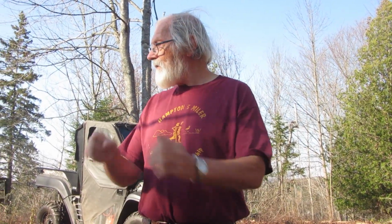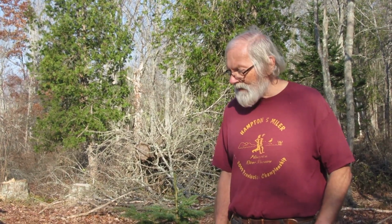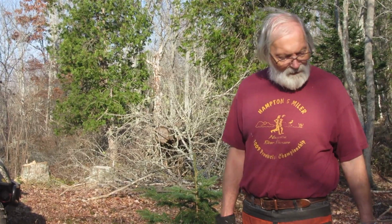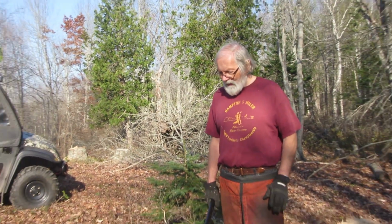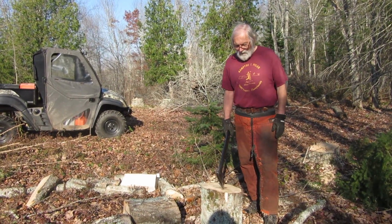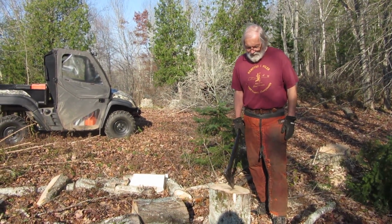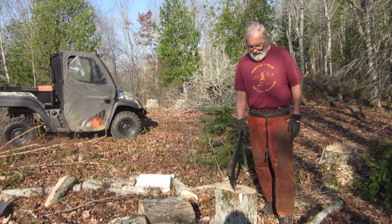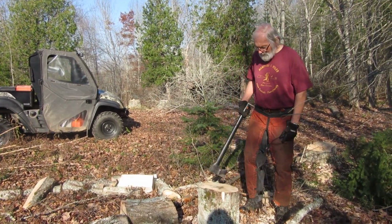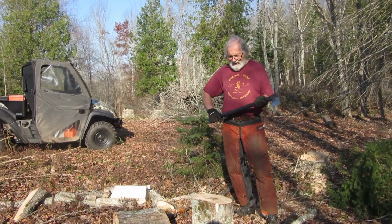Anyhow, we've got a little bit of work to do, so let's get to it. Well, splitting so far, this tree has not been too bad. The first log off the butt was rather disappointing, but then the rest has been doable. There does seem to be a little seam in the butt that has allowed for some success. So we'll give it a try.